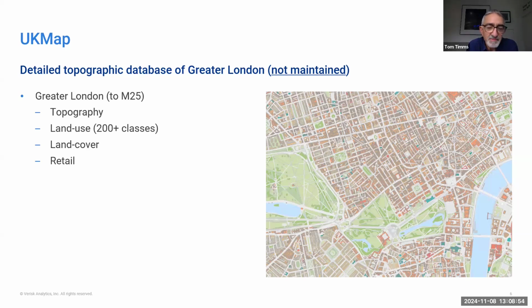So everything within the M25, and it has, as you can see on the screen, topography. So you can see roads, buildings, and road markings as well. Things like speed humps are in the database. And it has an incredibly rich land use. UK Land had 20 odd classes. UK Map has 200 classes. So incredibly rich and detailed land use, and also land cover.